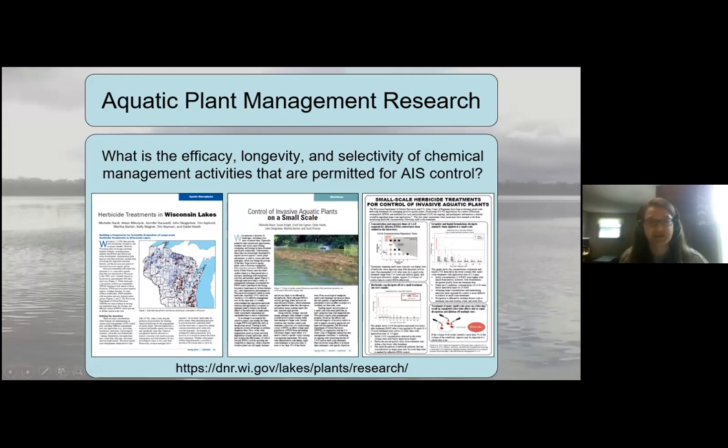in order to help support the construction of the barrier, as well as some of the monitoring information that I'm going to show. One of the goals of our department's aquatic plant management research program is to collect information to better understand the efficacy and longevity of these chemical control activities that are being permitted for invasive aquatic plant control. A lot of our work has focused primarily on Eurasian water milfoil, which is a non-native plant that's fairly ubiquitous now throughout Wisconsin, and it can be a management issue on certain water bodies.